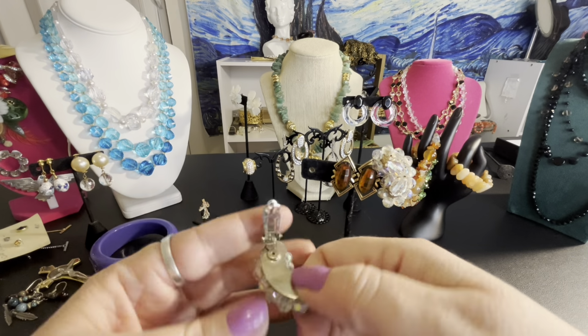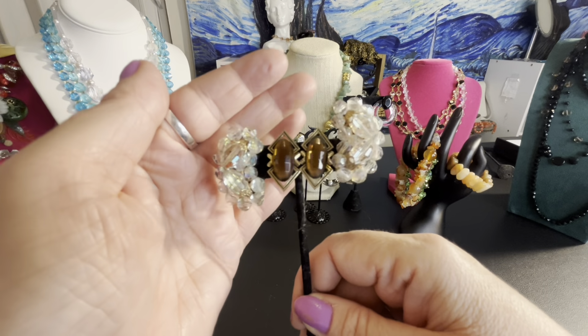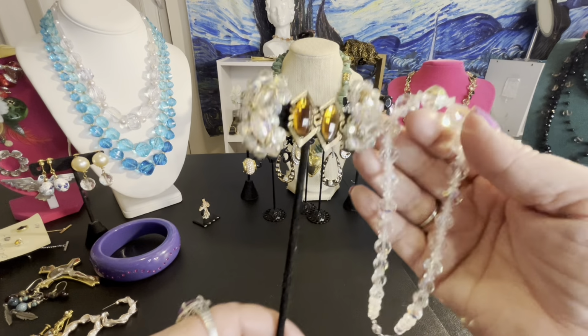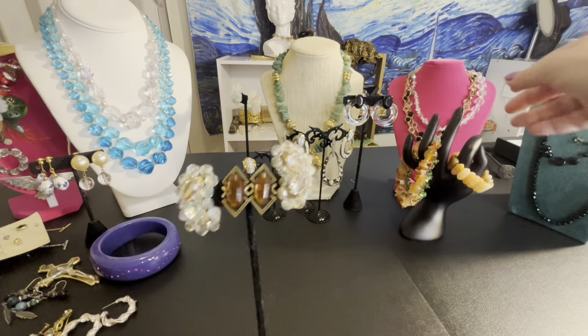Yeah, they're nice. Ear climbers need cleaned. Would be a right and a left earring. And you see how they have a different kind of coloring, and that's where I sometimes start guessing myself a little bit differently. I don't know. Anyways, they're beautiful.